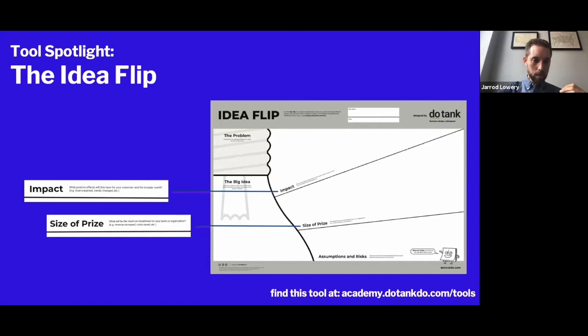And then size of prize, which is kind of the internal return on investment, the thing that'll help you sell this to colleagues who may be very financially minded and worried that this will deliver a return. So those are two to call out on this five-part tool.